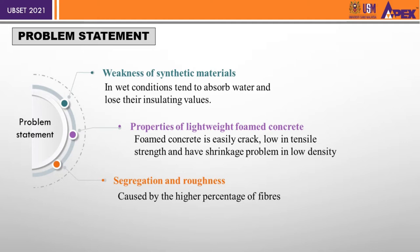Now, I'm presenting the problem statement of my research. First, there is much usage of synthetic fibers in foam concrete, but in wet conditions, it has a weakness where it tends to absorb water and lose its insulating values. Second is the properties of lightweight foam concrete itself, which is easily cracked, low in tensile strength and has shrinkage problems in low density.